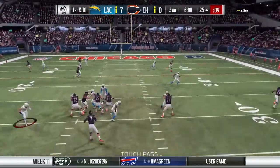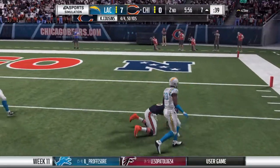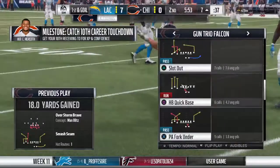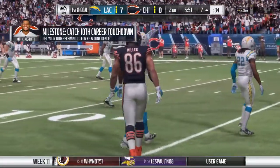Cousins on 1st down. And brought down, but not before they get it inside the 10 to the 7. 18 yards there, and it'll be a 1st and goal.